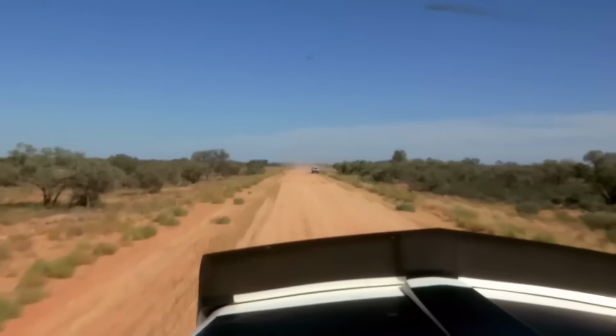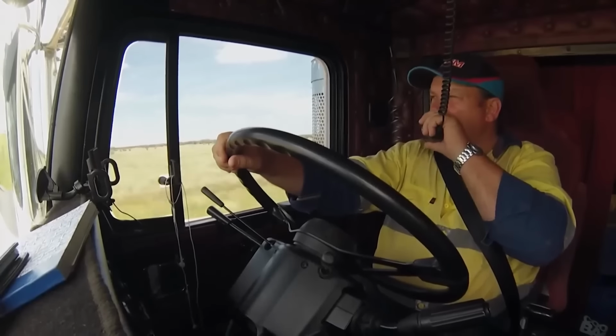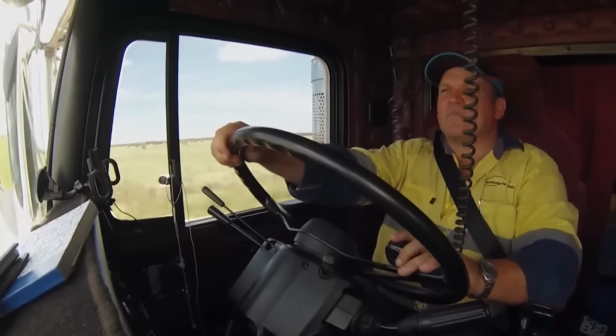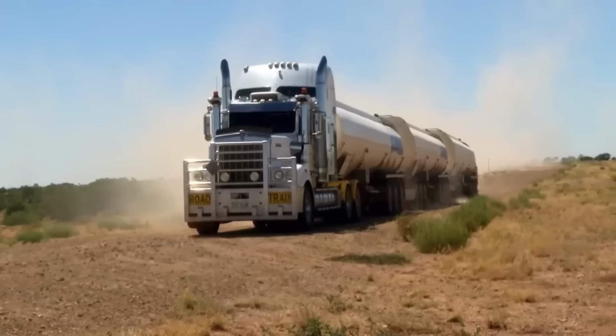Yeah, got you, buddy. News from a council worker. Yeah, the river's 600 over up there, mate. Oh, is it? Yeah, mate. Over half a metre of water on the road ahead. Too much for his truck to power through.